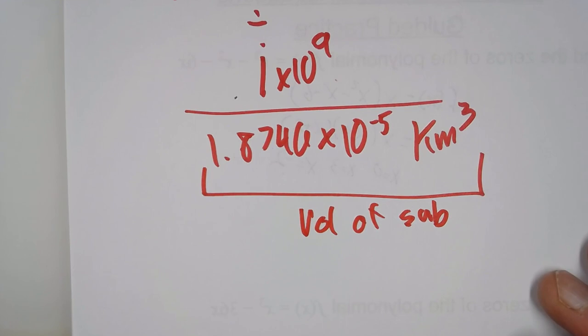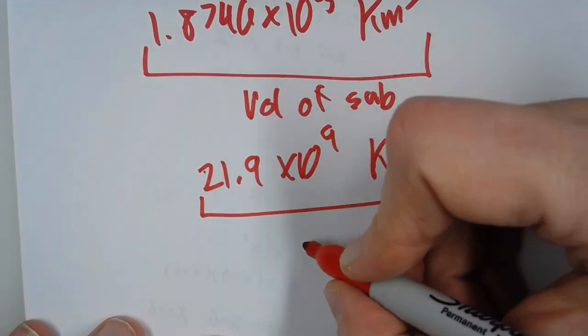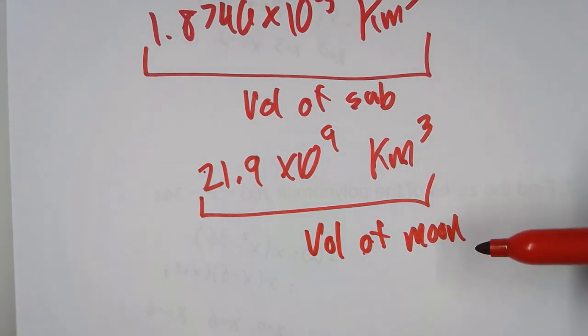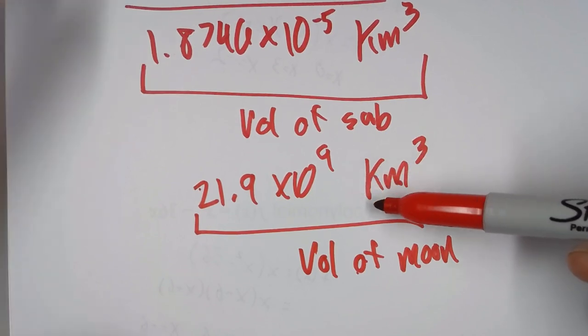So now we can say, well, what was that volume of the moon again? Let's look back at that. 21.9 billion cubic kilometers. So that's 21.9 times 10 to the 9th kilometers cubed. Now it's not quite in scientific notation, but there is the volume of the moon, which we're going to use as our stand-in for our Death Star. And what we need to do is ask how many of these subs, which is how much space they take up, will fit into our moon.